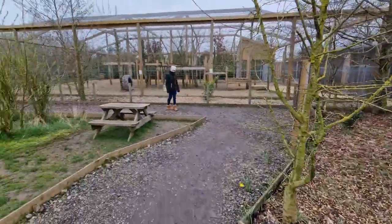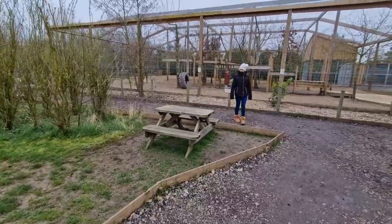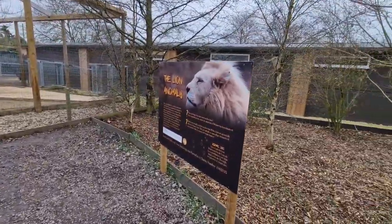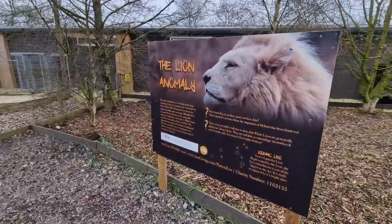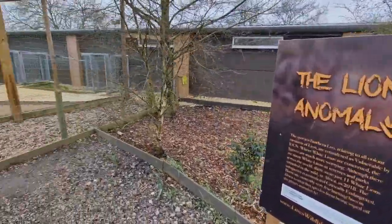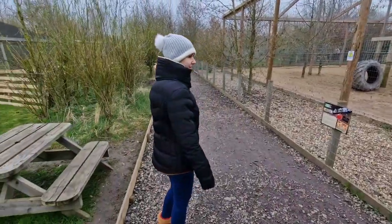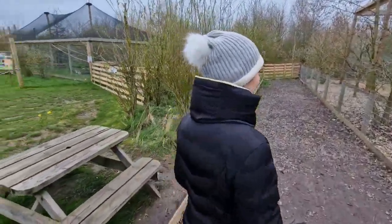It is no well-known secret that I get my lions and tigers always mixed up. So that was Pasha and Uganda, the white lion. I have honestly never seen a lion that close up. They were massive. What do you think to that? Oh, they're huge. Huge.